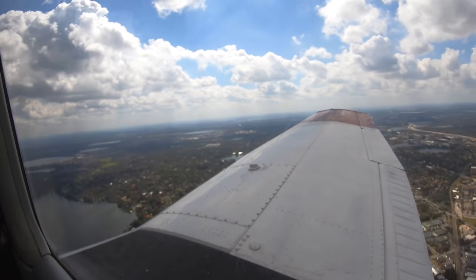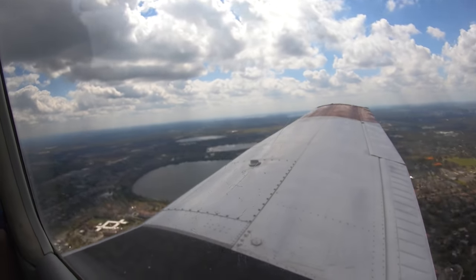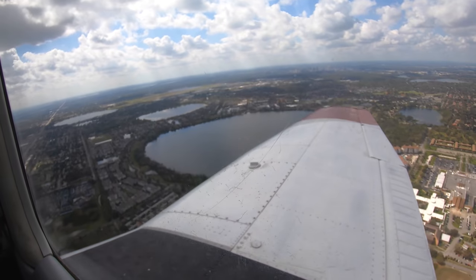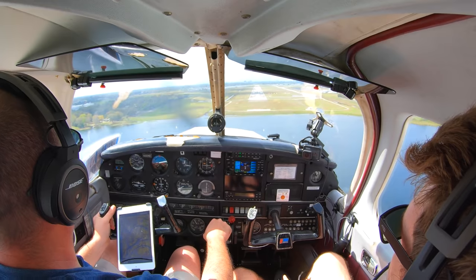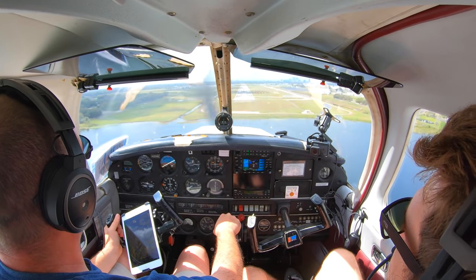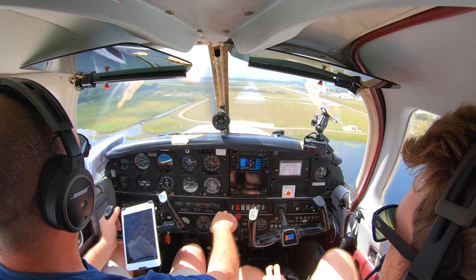Suggested heading 160 for the right base, runway 25, number 1, runway 25, clear touch and go. Alright, softy, where are you aiming to land? First third. What's your set speed? 65. Alright, wind check. Not today. Wind 2007. Right, yeah.